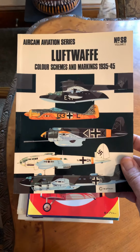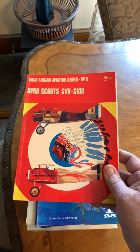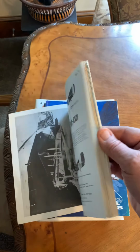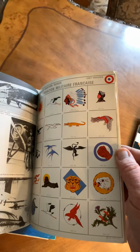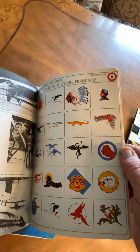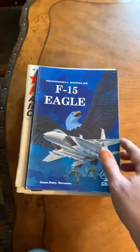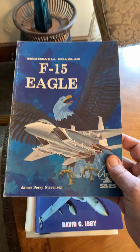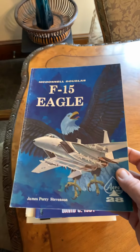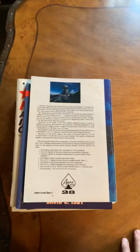Okay. I had pulled some of these out. We'll see, I think they're in here. And put them on a different bookcase the day before because I had decided to buy some other stuff. But when I went back, they were still there. This one being one of them, the F-15 Eagle, McDonnell Douglas, James Perry Stevens, Arrow number 28. I mean, come on. That's an awesome cover. And all night I thought about it.